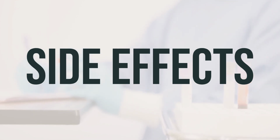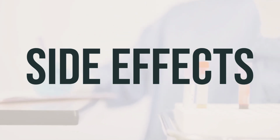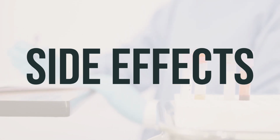If your doctor has prescribed Xenical for you, they have determined that the benefits outweigh the potential side effects. While many people using this medication do not experience serious side effects, it's important to stop taking it and contact your doctor immediately if you experience symptoms of liver disease or kidney stones.